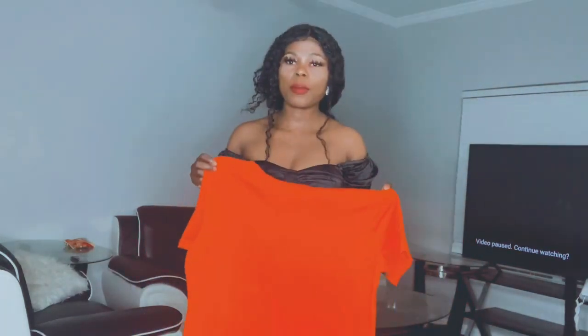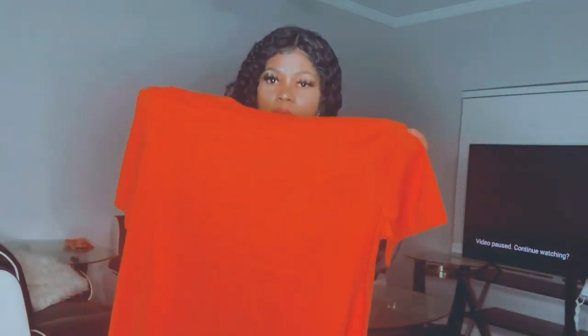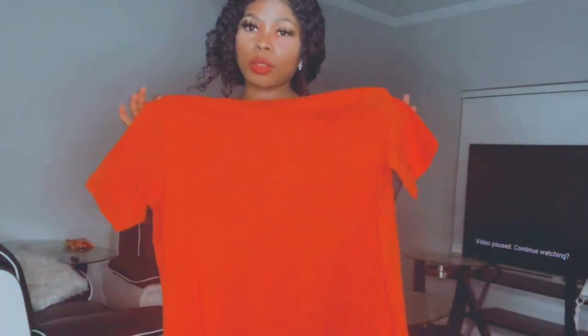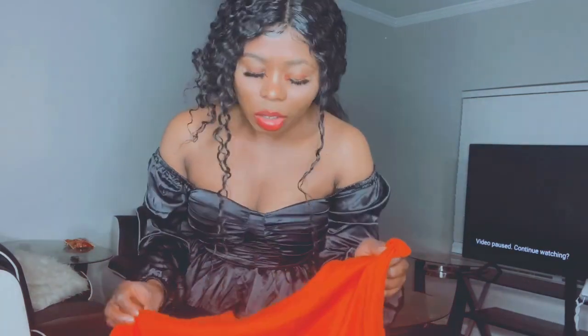I get it from H&M. This is the second one I'm about to try on. This is very simple, really, guys. If you know me, I like to wear simple. I don't do too much. So, I wear simple and then I look cute.